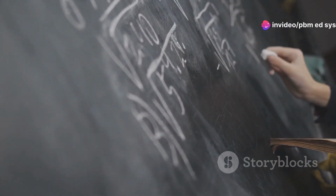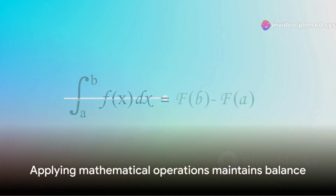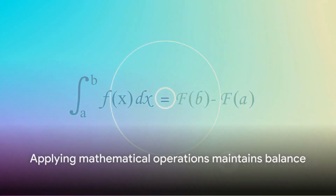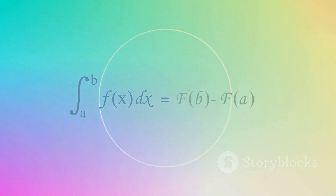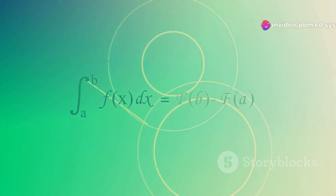They are not just mathematical expressions, but bridges to understanding more complex problems. Every time you perform an operation to solve an equation, you're not just moving numbers around. You're maintaining the universal law of balance. With these tools, you're well on your way to mastering equations.